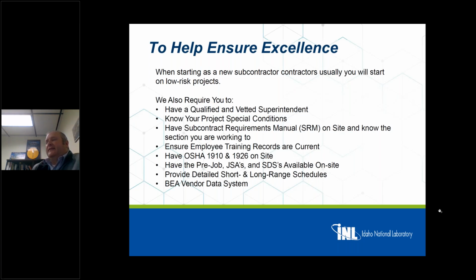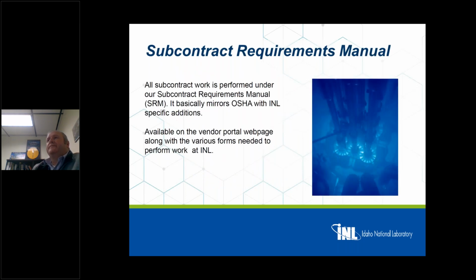And then the vendor data system. We need to make sure the materials that we've specified are the materials we're getting, and that's part of the vendor data system. Next slide, please.